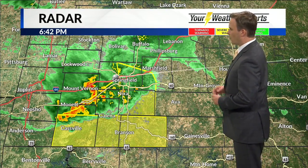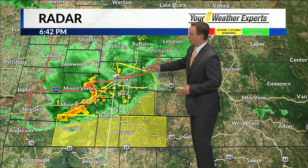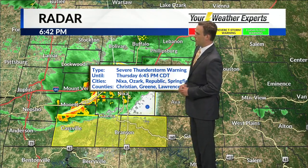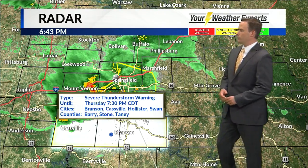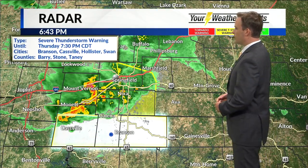As far as our warning information, we're still looking at severe thunderstorm warnings in effect for parts of Webster County, southwestern Webster County. This is south down into Christian County. That warning is in effect through 6:45. And we still have a warning in effect for our southern tier there across southern Barry County into southern Stone and across all of Taney County. And that warning is in effect through 7:30 this evening.